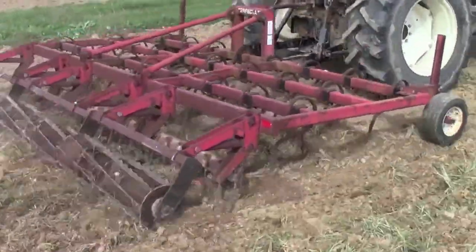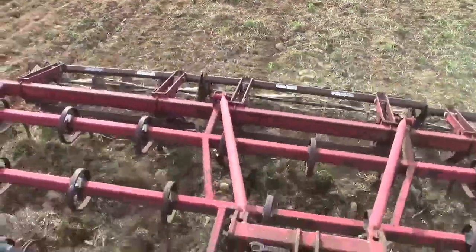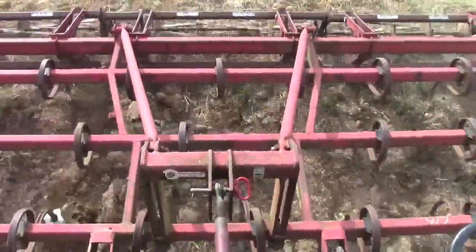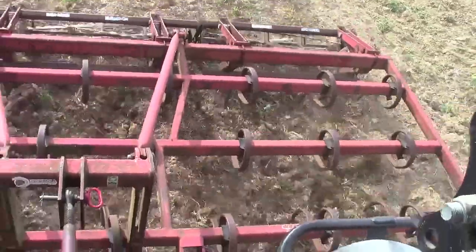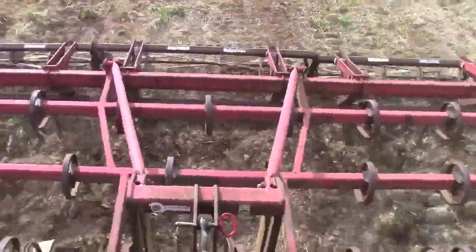The Perfecta harrow shown here serves the same functions as the disc harrow, but is less intense on the soil. It can also be used for tillage, breaking up soil clods, and removing small weeds.